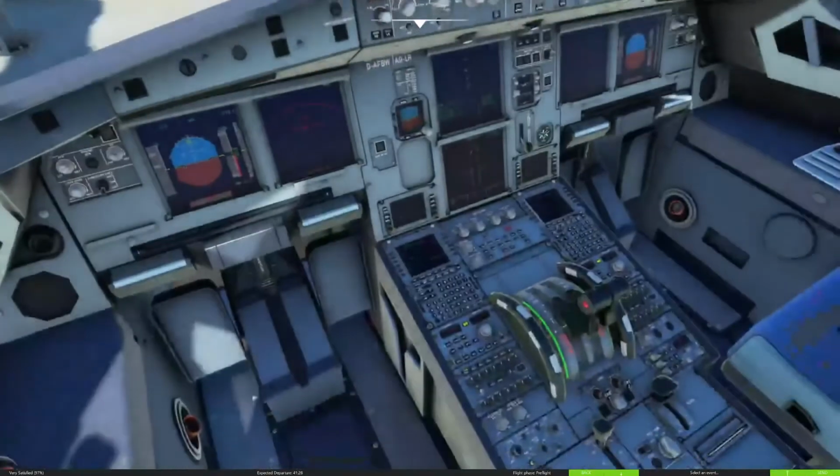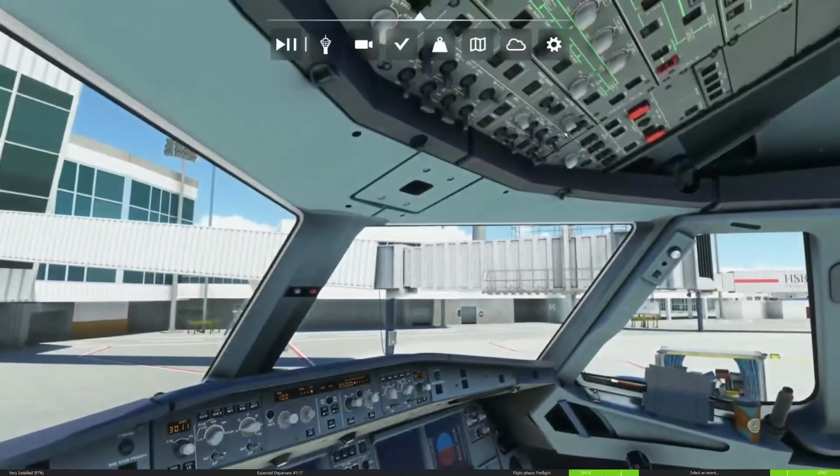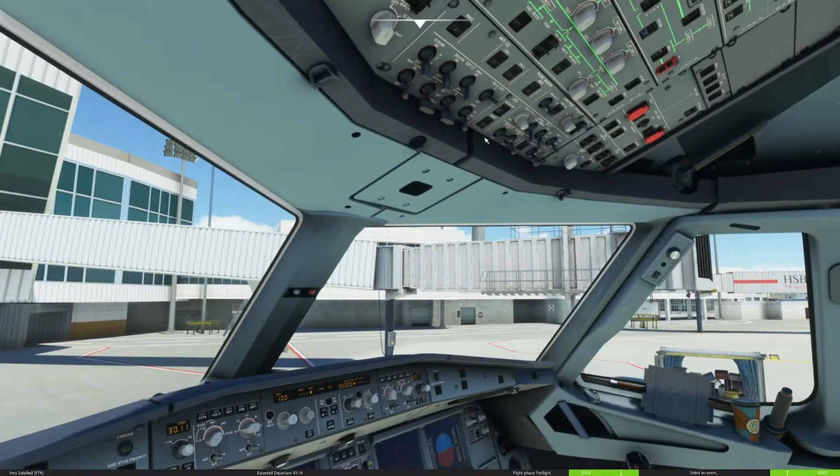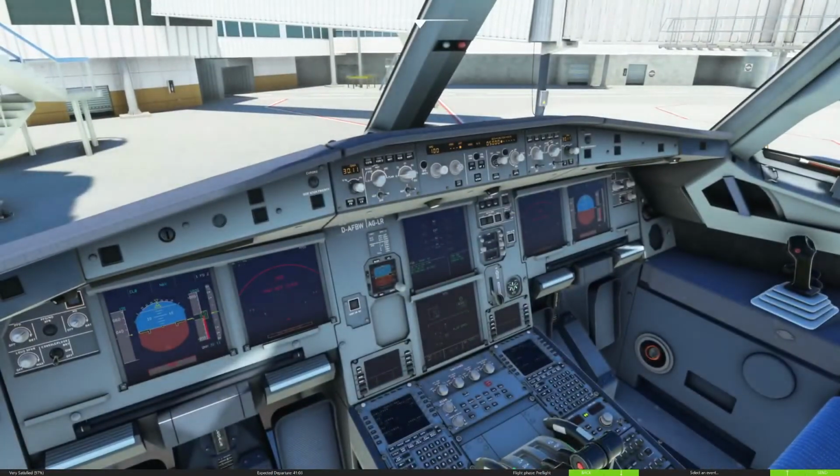So takeoff briefing is done. We're going to go 2,000 on the squawk. 4 minutes to go on the alignment, so we're going to start our APU. Get it up and running. Cruise altitude for today is 38,000 feet, so we'll just dial that right in now. No speed restrictions on departure, and we will be basically going to our first waypoint on departure. So that is all set.